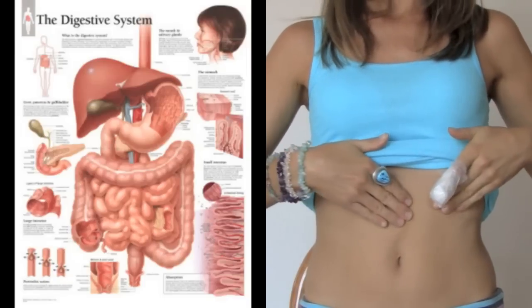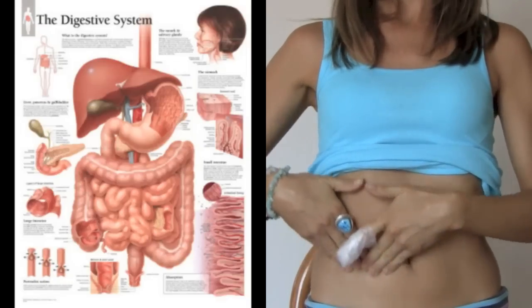Number 8 is another one that helped me a lot, and that is massage. One of the things that I would do when things weren't moving is I would actually massage my stomach. And I'll show you exactly how I do that. I would just massage my stomach in a clockwise motion.